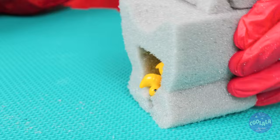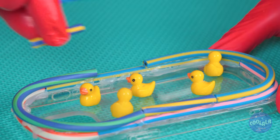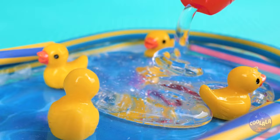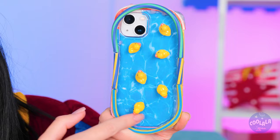Add them on top of a phone case. And a sturdy border around it. A second layer will keep it extra safe. Now add a pool background underneath. And fill the top with some clear glue. Now Pomni's got her very own duck pond. And look on the other side.